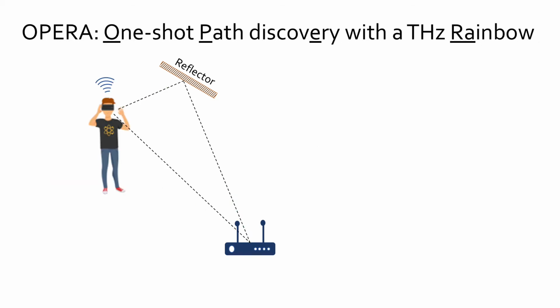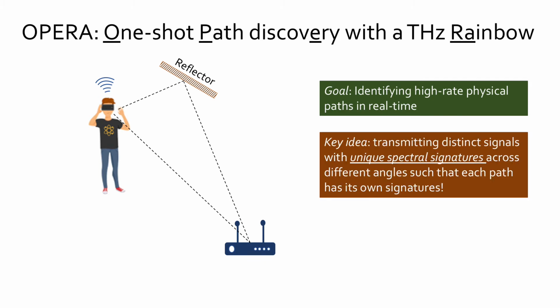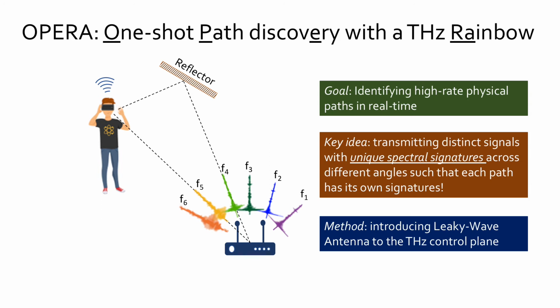In this paper, we present OPERA, a one-shot path discovery with a THz Rainbow. OPERA's goal is to identify high-rate physical paths between any two nodes in real time. The key idea is to simultaneously transmit distinct signals with unique spectral signatures across the spatial angles such that each physical path gets its own signature. To create such unique spectral signatures in each direction, we introduce Leaky-Wave Antenna to the terahertz control plane.